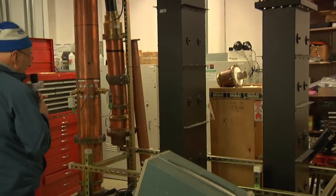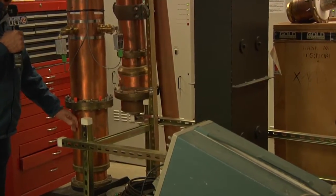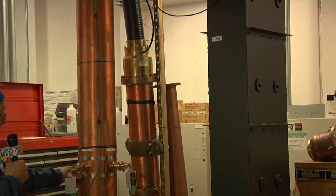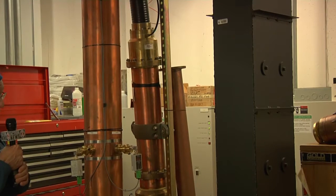Over here, coming out of the combiner, it goes from a 50 ohm source to a 75 ohm 8 3/16 inch transmission line. There's approximately 2,000 feet of this copper pipe and elbows in the system.